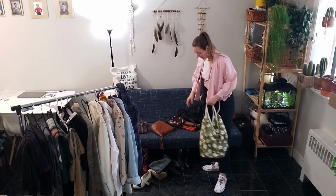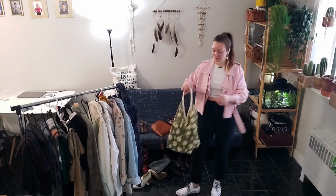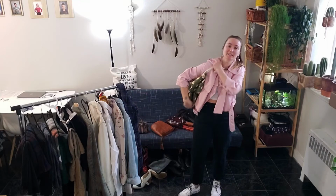Any bag you want. And yeah, seriously, Converse, it's a no brainer. And same top. Look how good it was. Just a white t-shirt.